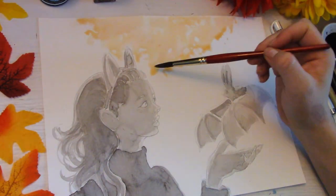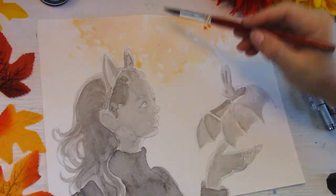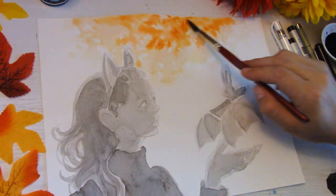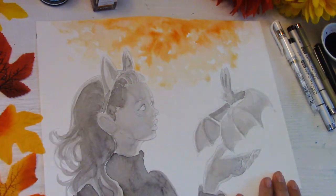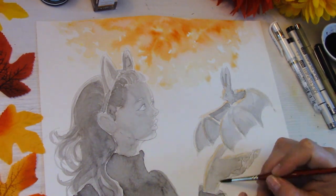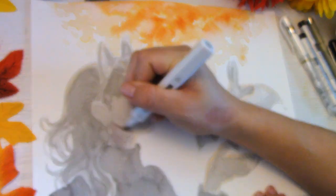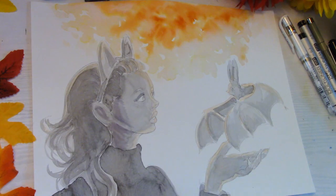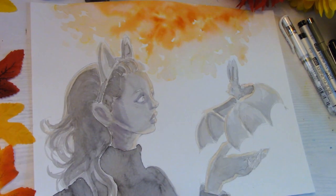But after I inked, I could really see what I needed to do for the rest of the painting. So what I really need to work on is getting to that point before I outline or before I ink. I still really like the idea of inking last, but I might end up trying at some point this month inking first and see how that helps my vision and my process throughout the painting.